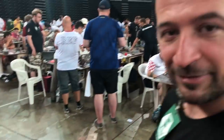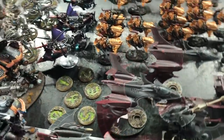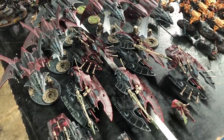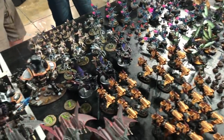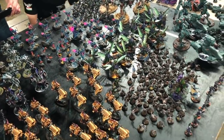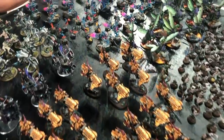That's Ungito. Hey, how are you? Argentina. We're just going to look at the armies. This is the Scottish team. You can see their stuff set up. That's their Eldar right there. Custodes.